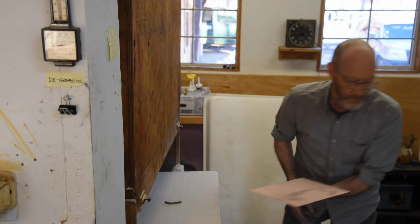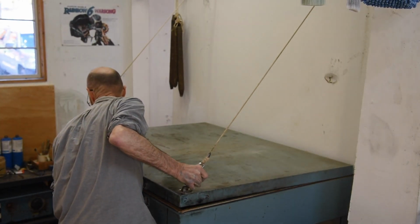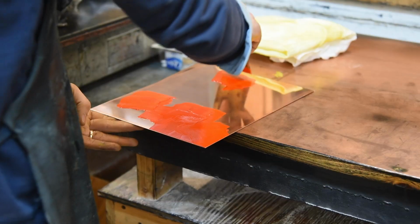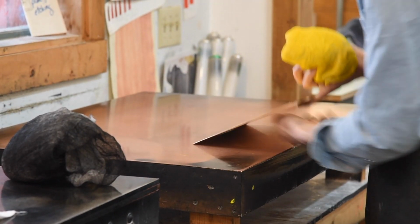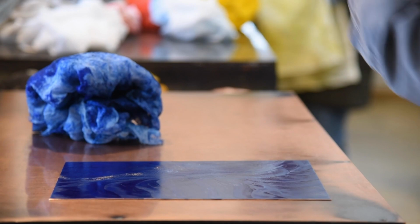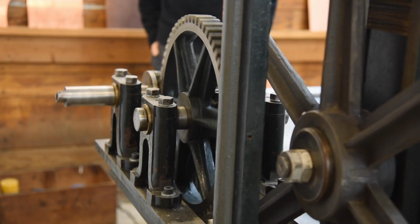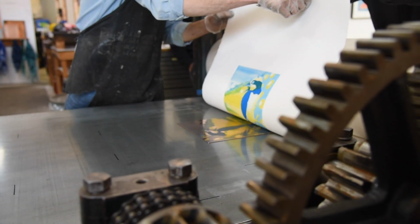I'm Peter Pettengill. I'm a printer. I specialize in intaglio etching. The thing with color printing with etching is you need multiple plates, usually one for each color. Because you're printing from this metal matrix onto a sheet of paper, everything you put on the plate will come out backwards.